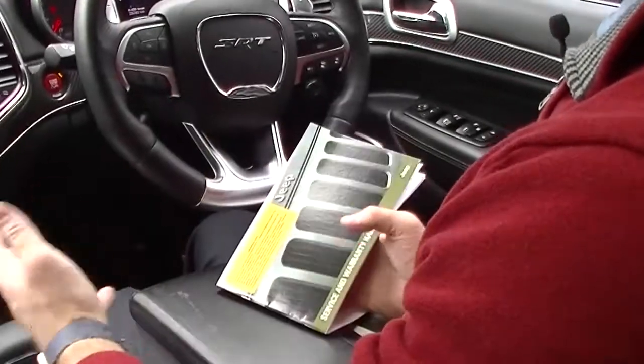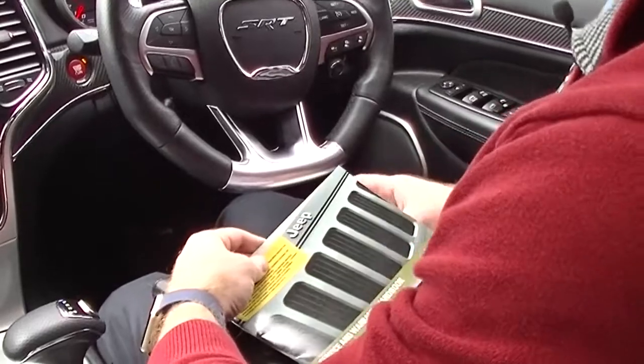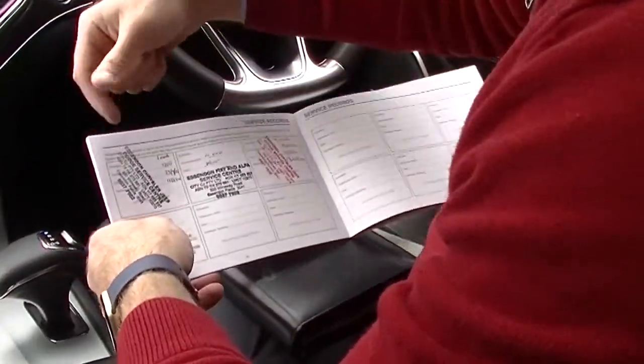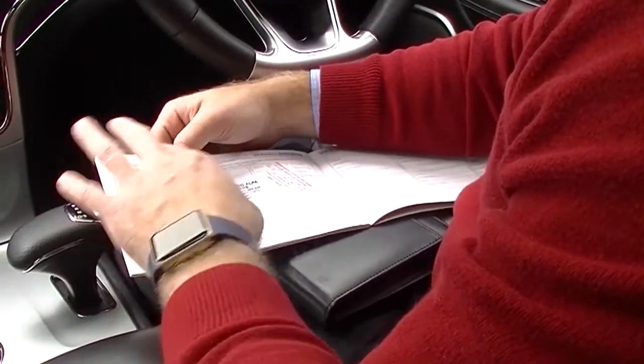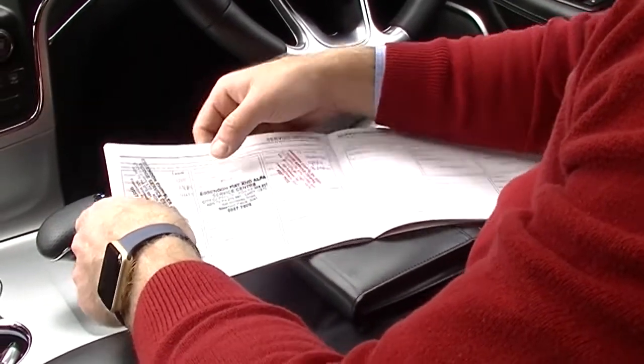One of the last parts of our videos is having a look through the service books. Now, this vehicle only has 28,000 Ks on it, but we still give you a look just to make sure the vehicle was properly maintained. Looking through the books here, the first service was just a 1-month courtesy service that Jeep does. That was done at 1,200 kilometers.